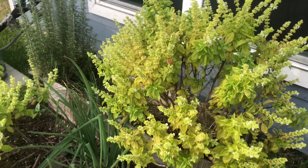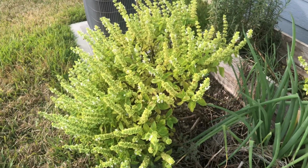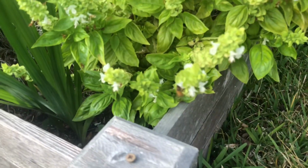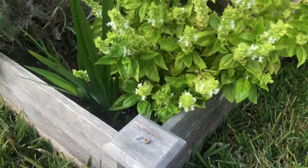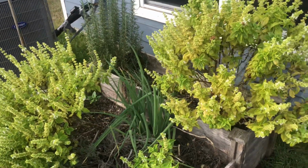And then bees are still loving on the flowering basil, which is fine by me. Let them get all their good stuff for storing up for winter. Got some freesias in there, the scallions. Yeah, everything's looking good. So that's our transition.